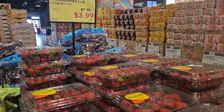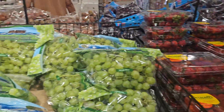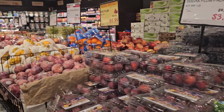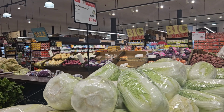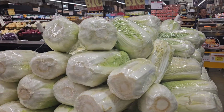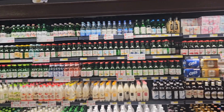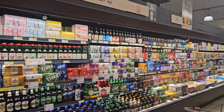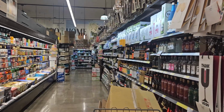$4 for 2 pounds of strawberries. Look at all this fresh fruit. The Napa cabbage is 69 cents a pound. Look at all that Napa cabbage you can make kimchi with. That would be a lot of kimchi. They have a whole cooler full of drinks here. I'm sure you can find almost anything you're looking for.